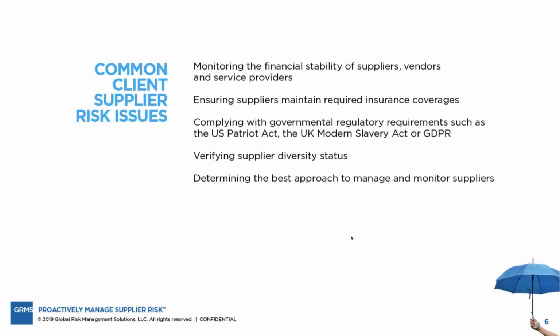The second one is what we talked about. Over 80% of the certificates of insurance are not in compliance. So companies are wanting to solve that issue for obvious reasons. The third one is all the various different government watch lists. The big ones right now are the U.S. Patriot Act, U.K. Modern Slavery, and if you're doing business in Europe, the GDPR requirements are very important because the penalties are very high. The diversity status is interesting.